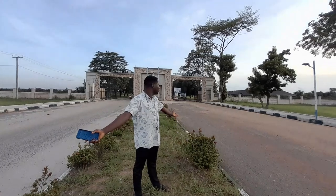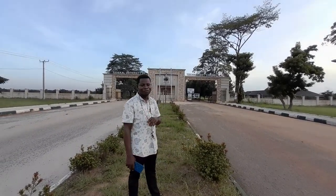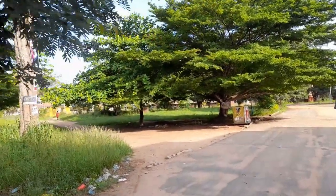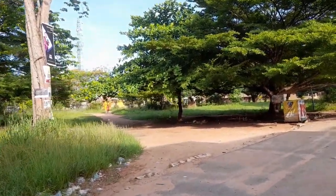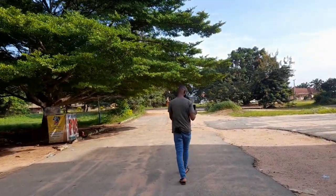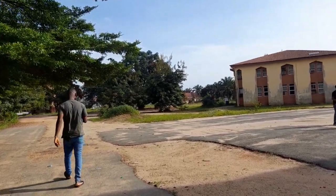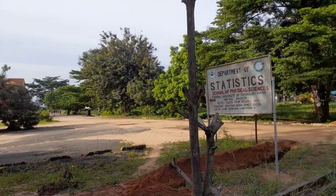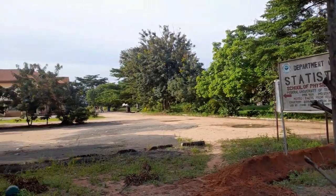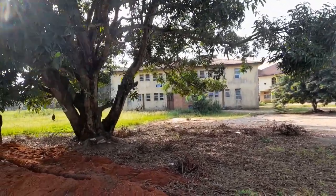Welcome to Federal University of Technology Owerri, in short form FUTO. Like I promised you in my last video, this is the full tour of FUTO Owerri in 2023. All this is what you will find in FUTO this 2023: the looks of the environment, the condition of the buildings, and everything about FUTO in this 2023 is in this video.